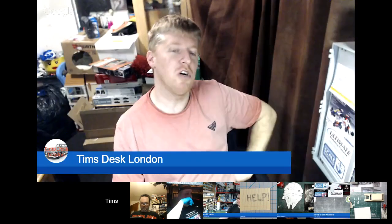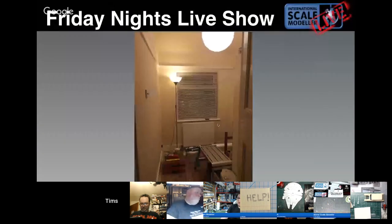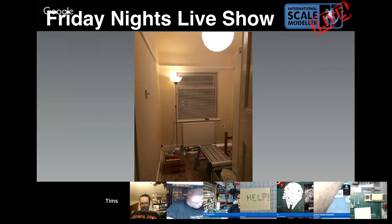Tim, you've been mostly doing a bit of DIY this week. Yeah, I thought I'd show you what I've been doing. So this is what I've been doing in my room. I had to redo all the walls because all the wallpaper was falling off and it had gone mouldy, so I had to redo everything. So that's been this week's work. Well, two weeks' work, really.